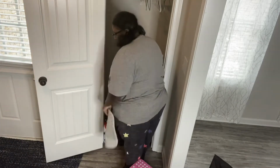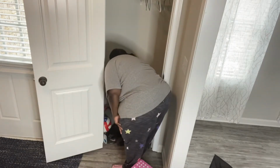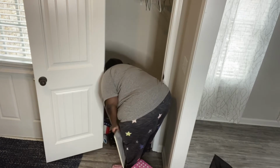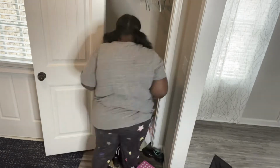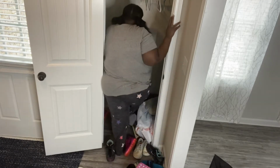This closet was so packed at the bottom. We literally had to push the door closed to keep it closed, and it'll pop back open because it was just so much stuff down in here. So yeah, you guys, this closet was overdue for a makeover.